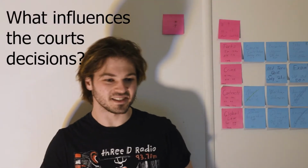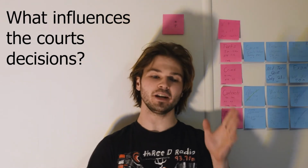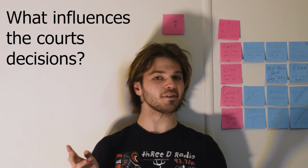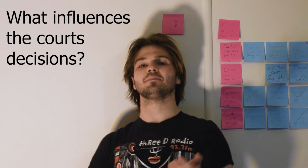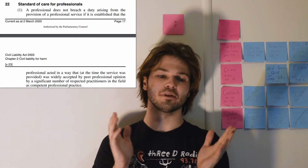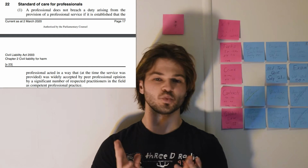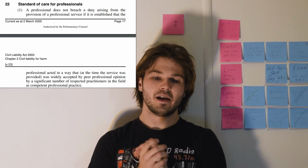Known to lawyers as the Bolam Principle, a doctor acting in line with common opinion of those working within that field cannot be found to have acted negligently. This principle has been adapted into law under Section 22 of the Civil Liabilities Act. It defines professionals as not breaching a duty if during that professional service they act in a way that was widely accepted by their peer professional group.